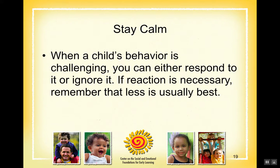When a child's behavior is challenging, you can either respond to it or ignore it. If reaction is necessary, remember that less is usually best. Acting calmly with a minimum of attention will reduce the risk of strengthening the very behavior you wish to discourage. Remaining calm will also give you time to think about how you want to respond.